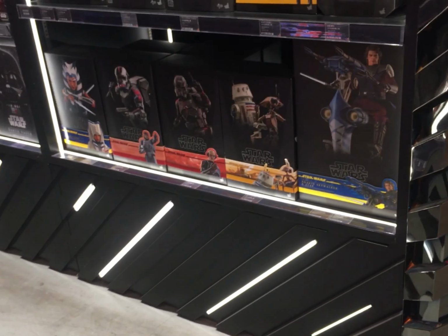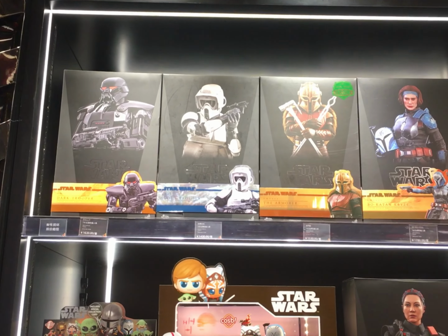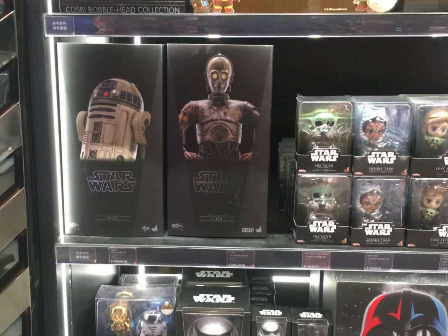They're all very interesting figures, and I also enjoy these Star Wars figures a lot. They're always very detailed and include a lot of amazing stuff inside. Amazing accessories, and the figures are really amazing. And down here, you can also see some cosplays or something. And at the side here, it's another section.